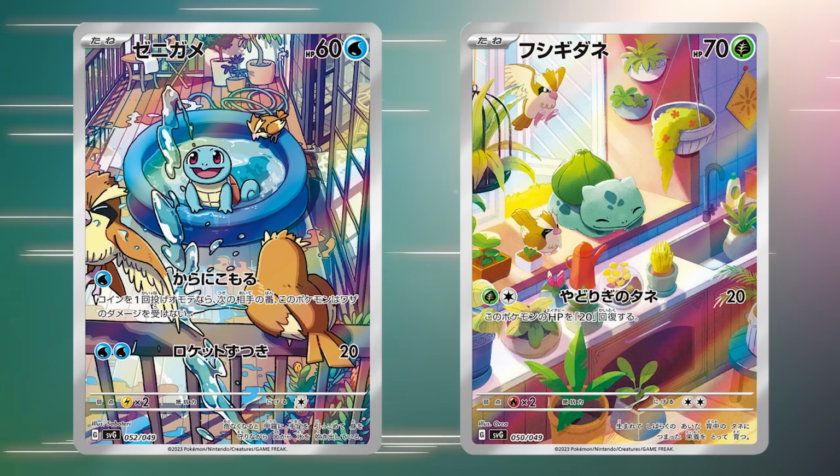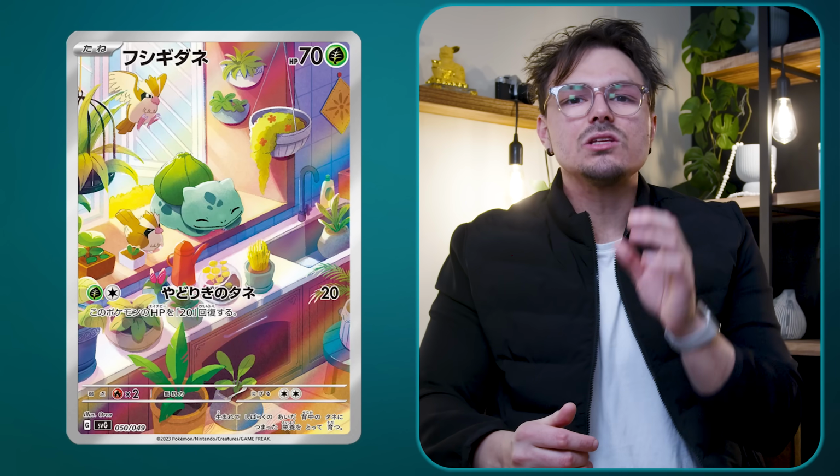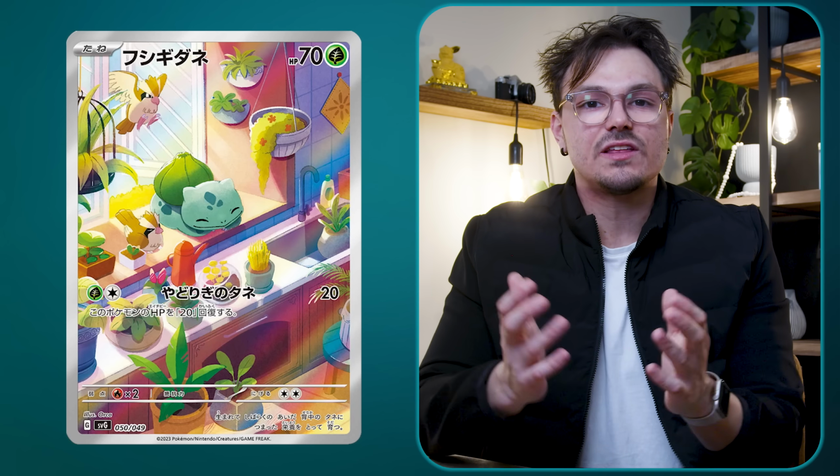One thing to understand as Pokemon fans, right, is that Generation 1 starters, they carry so much weight. Squirtle and Bulbasaur are loved by millions of collectors. They are so well known and they carry so much nostalgia for so many different generations. Now, not only that, but these cards are fantastic artworks and they both draw in some incredible designs and they really do a great job of showcasing the amazing personalities of these starter Pokemon.